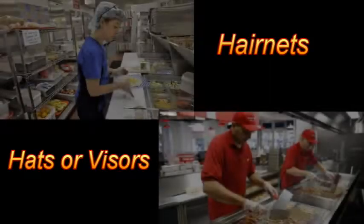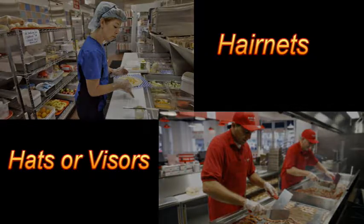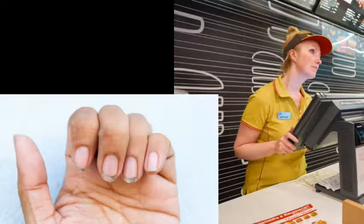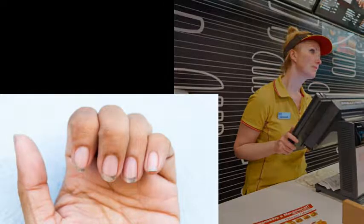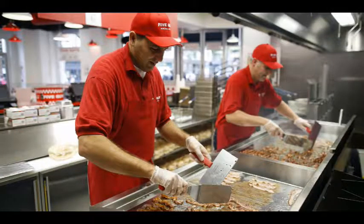Workers need to have their hair restrained when they deal with food. They should also try and keep their uniforms as clean as possible. Something a little trickier to spot are the fingernails. Having dirty fingernails makes it a lot easier to contaminate food, so their fingernails should be well maintained. Overall, food service workers should look clean and prepared.